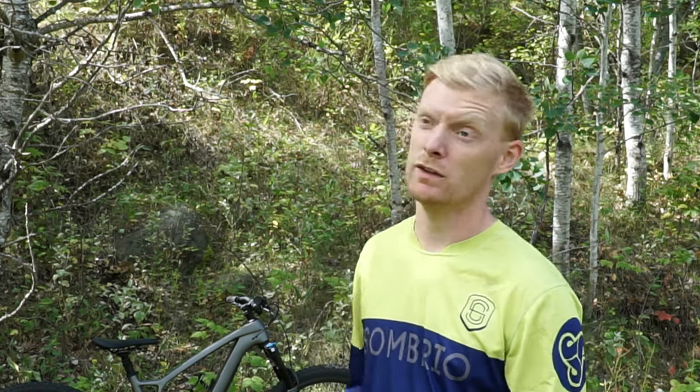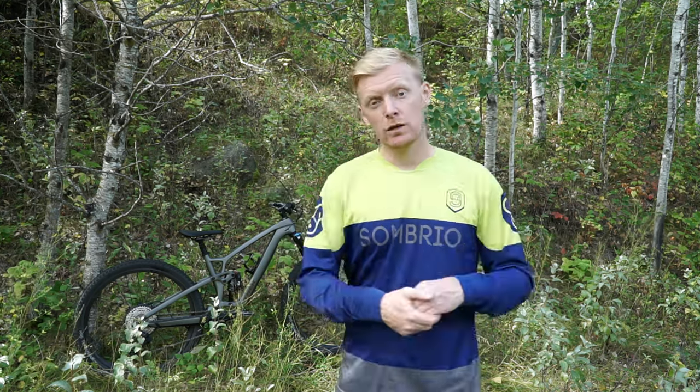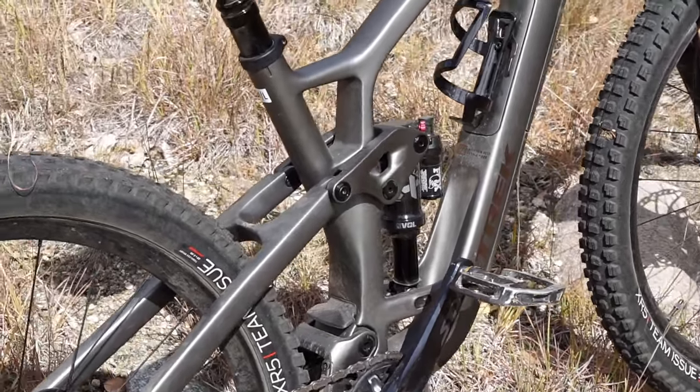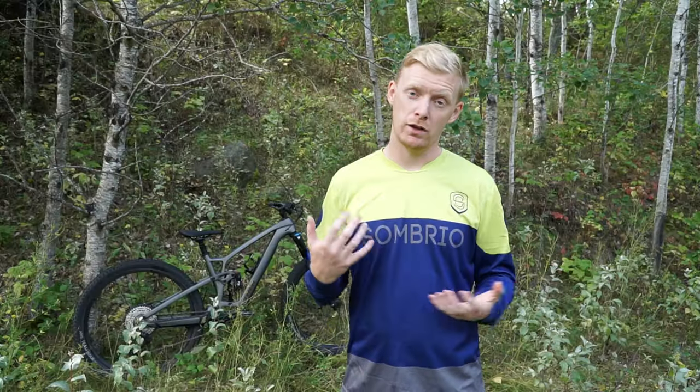I haven't hit those big rock slabs because we don't have any around here, but I think you'd have a lot of control. I seem to be able to control myself very, very well with these brakes, and I think you will be able to as well. Suspension has been upgraded this year, so it goes a little beefy. It's 150 mil on the front, 140 on the back. So it's gonna perform significantly better than what the previous generation did in that downhill rough stuff.